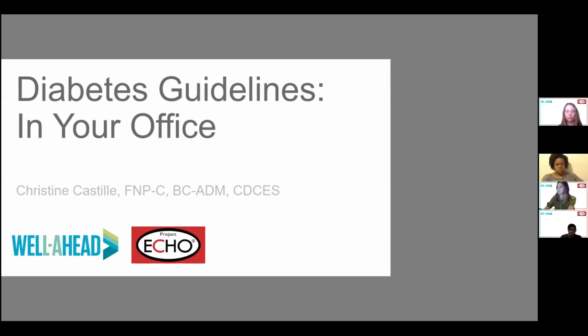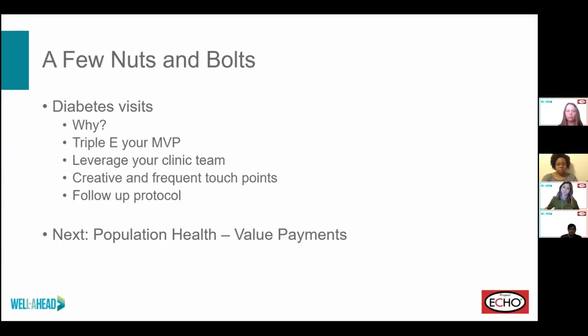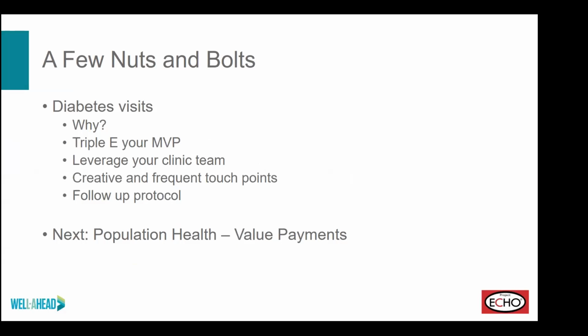We touched on guidelines the last one or two programs we've had. So today we wanted to go into what I like to call the nuts and bolts of the guidelines, how to really put it into place in your office. Because again, it's one thing to know the guidelines, but then once real life hits with the patient, compliance, as you said, adherence, and staff members, depending on how many patients you see a day, play so much of a role.